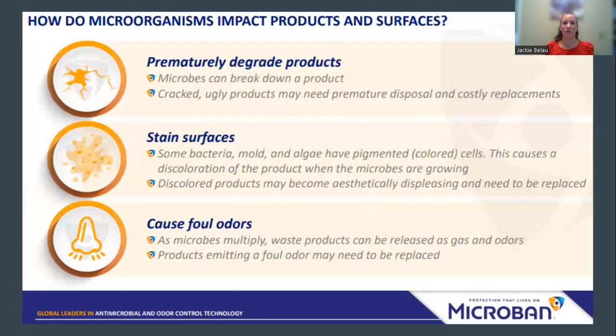And how do these microorganisms impact your surfaces? It causes premature degradation of your customers' assets and products. They can stain the surfaces or permanently damage them if they're not stopped. And then they can cause foul odors. And again, you find the foul odors more in the restroom and the kitchen, where there's more moisture in the environment as well.